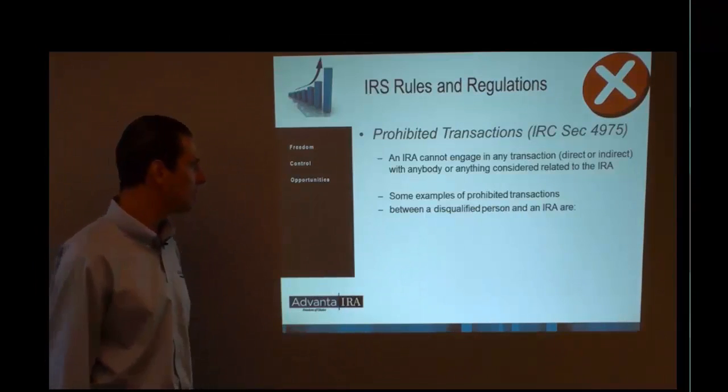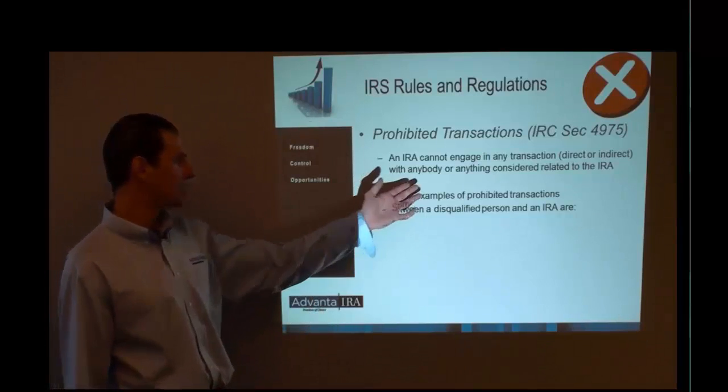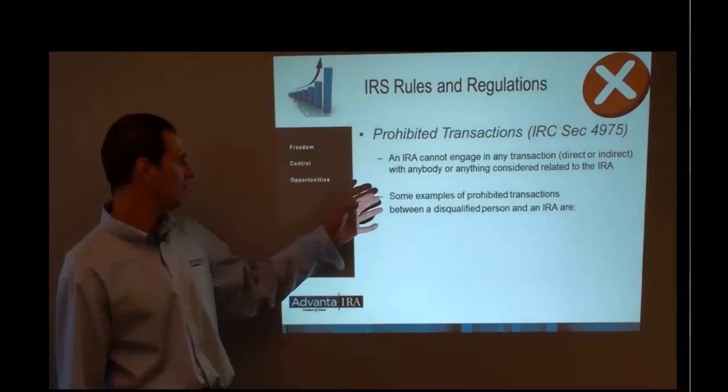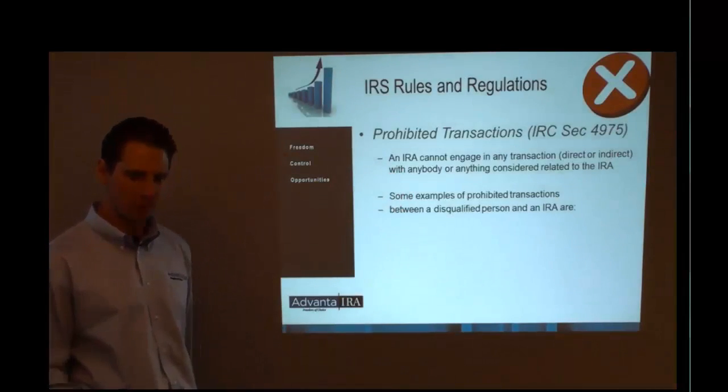And continuing on with the prohibited transactions with the self-directed IRA, as I mentioned before, the IRA cannot engage in any transaction with anybody or anything considered related to the IRA, and that goes back to those prohibited parties that we discussed earlier.